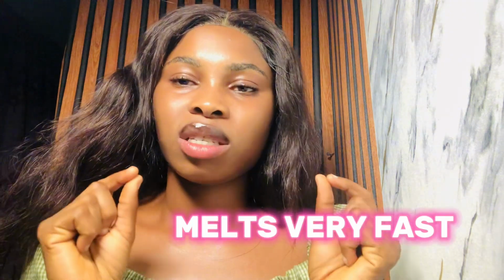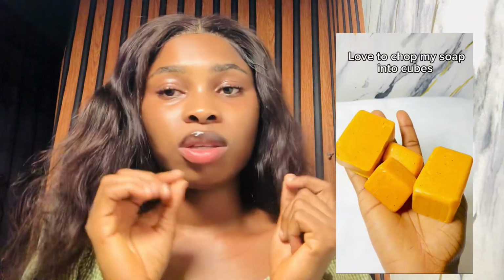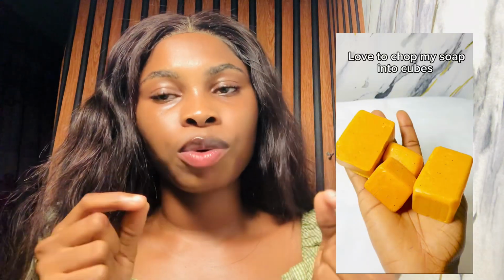Then again, there's one thing I don't like about this soap. It is the fact that the soap melts very fast. So what do I do? I chop the soap and use it, cube by cube. That way the soap will last longer.